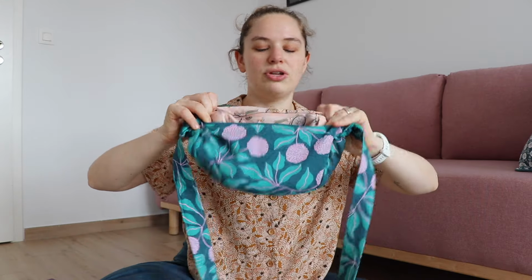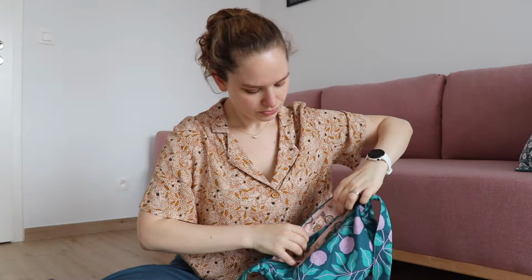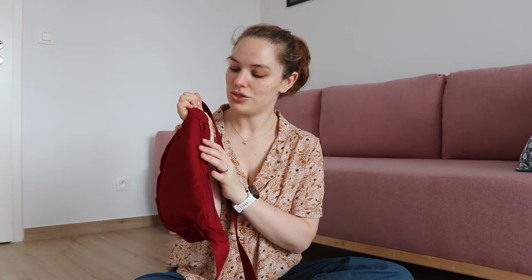The only thing I did different is that I added in every single one of the bags a little zipper pouch on the side. So this is the difference. Otherwise, when I made this bag, I had just a tiny bit of burgundy thread left.